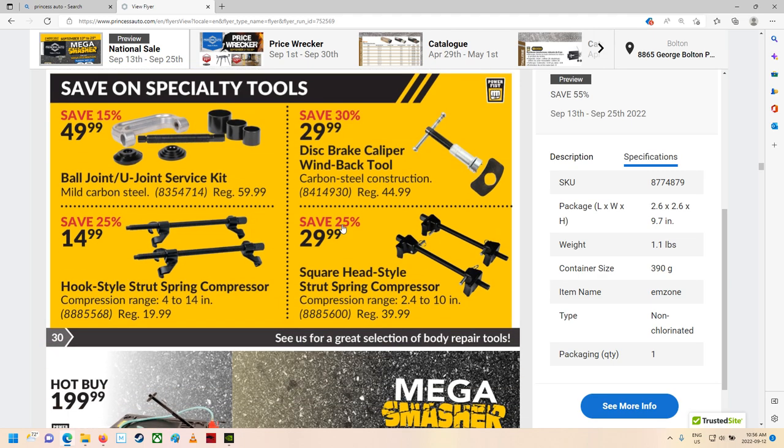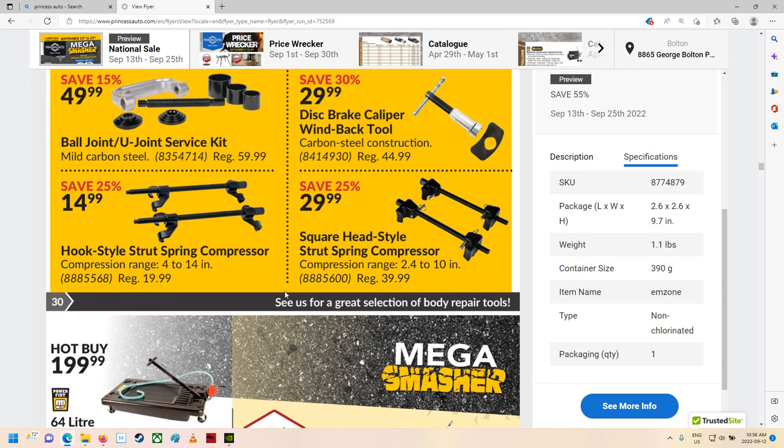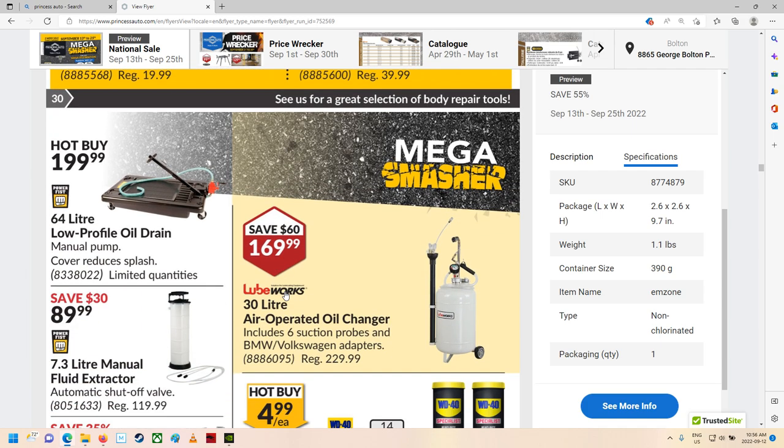Bolt joint service kit. I got one of these actually for squeezing the brake calipers back in. You can use it for ones that you have to twist in and ones that you just regularly push in, rather than using the big pliers.